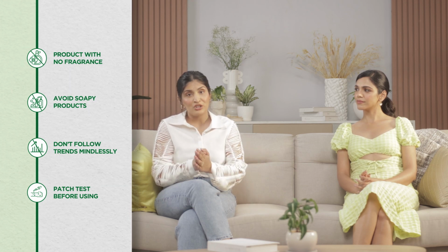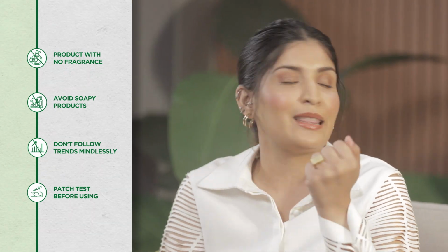So for example, if you have a product that has high fragrance, chuck it. Make sure your cleanser is very gentle. You don't want anything that's too soapy that would strip your skin. You want it to be nourishing and moisturizing as well. Also be careful before you buy a trending product. I know trends are not for everyone. Something that might work for me or for her might not work for you. Everyone's skin and skincare is so subjective. And as we said, always patch test near your wrist or the inner elbow. Those are the two best places to try anything out. These pointers are actually so helpful.